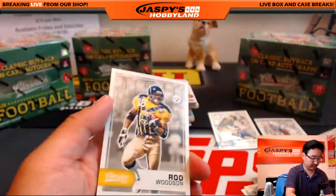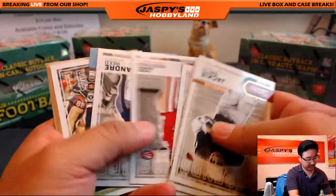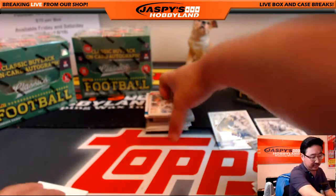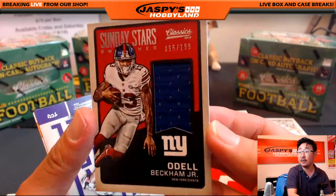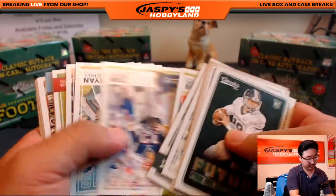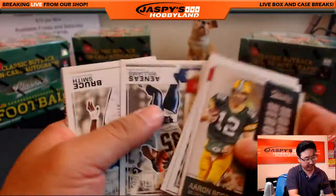Chris Carter, glossy. More of these base cards, all these going off to you, obviously. Some glossies right here. Got Andre Reed, classic moments. Jordan Payton, glossy. We'll look on the backs of these two because there's variations on the back. Odell Beckham Jr., nice. Sunday Stars, 96 out of 199, nice. Future Legends, apparently. Nice. Timeless Tributes, Jay Cutler, 60 out of 99.